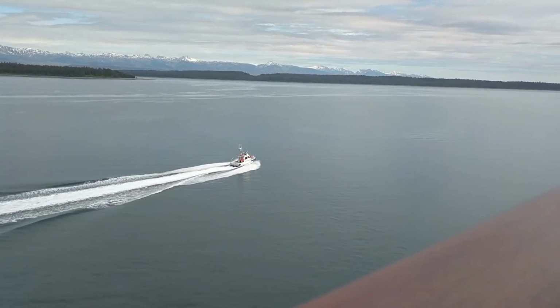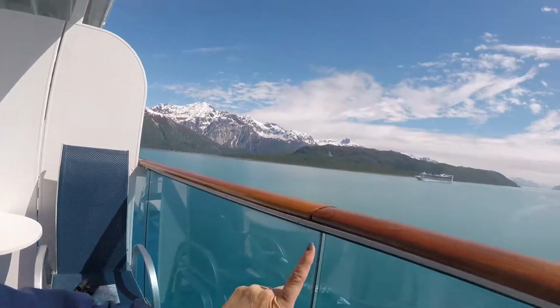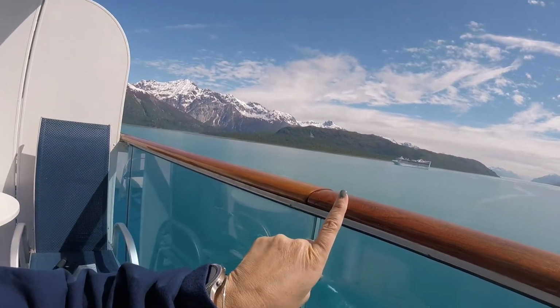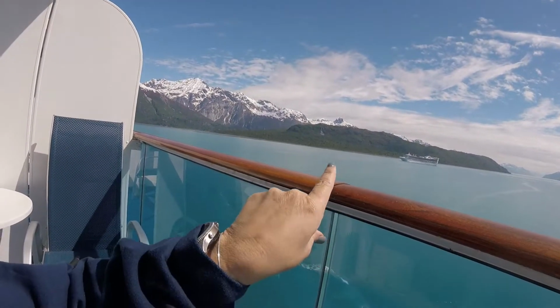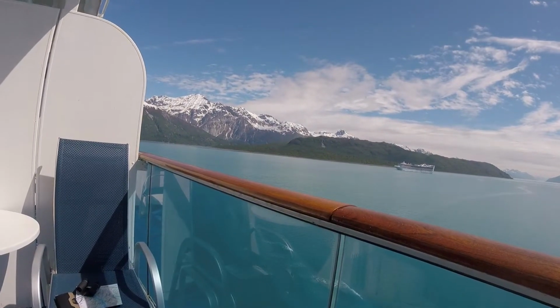There go the park rangers. So we've left Marjorie Glacier. We're still in Glacier Bay Park, but we are headed to our second glacier, Lamplugh. But we are passing another Princess ship right over there. I'm going to have to get my binoculars and see what the name of it is. But it looks like they're heading up to the Marjorie Glacier where we just left.